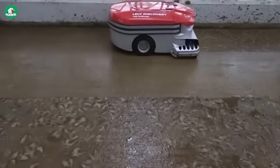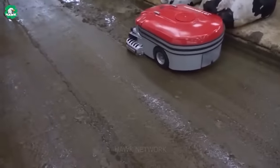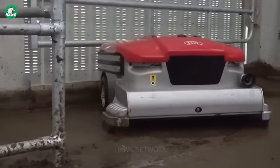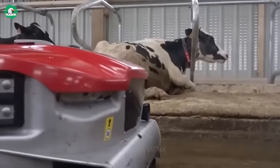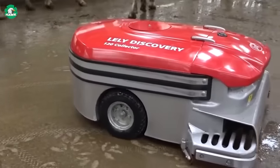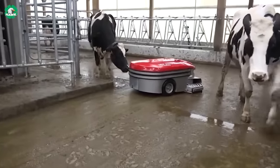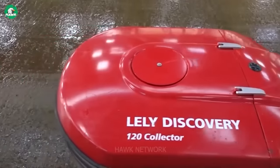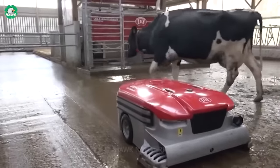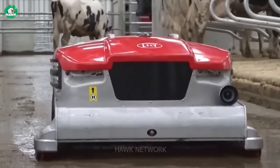The difference between the Lely Discovery 120 manure removal robot and a conventional excavator is that the collector does not need to push the manure, but only needs to use the vacuuming feature to collect manure from the floor of the barn. This makes cleaning the barn faster and more efficient and minimizes the spread of manure-borne pathogens. This product is designed to work in barn environments and is capable of working continuously for many hours.